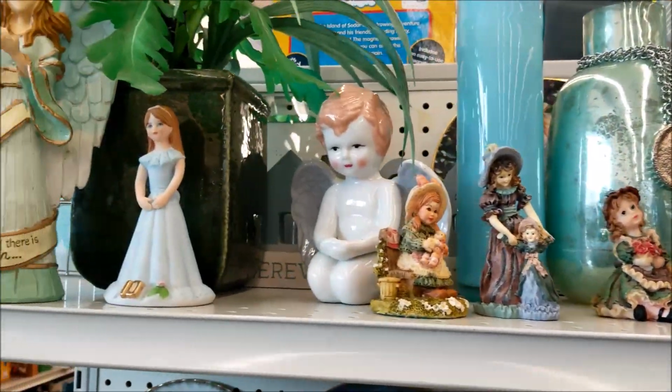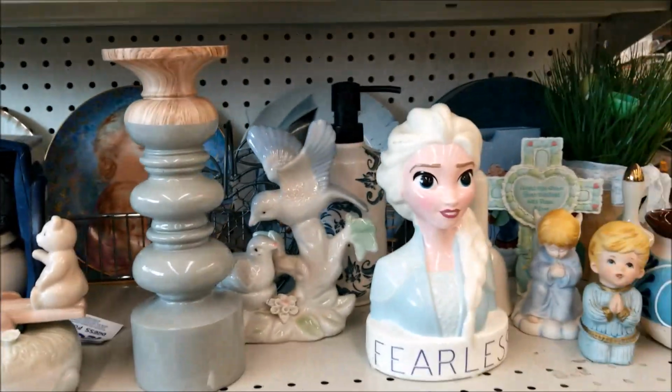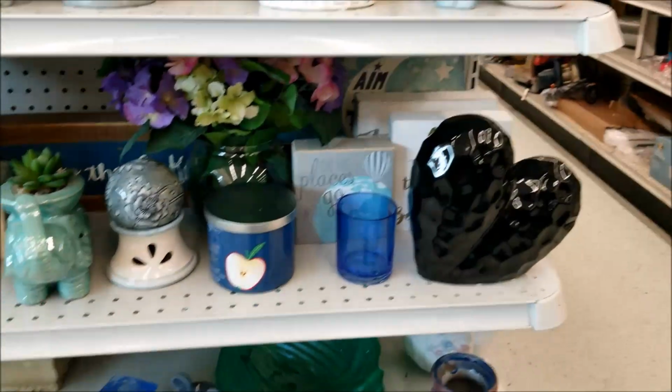I found a whole lot of cross-stitch kits, an amazing dining room table set, and the cutest pair of shoes that I have ever seen.